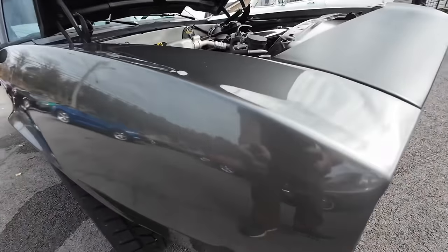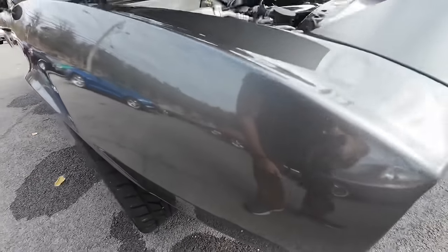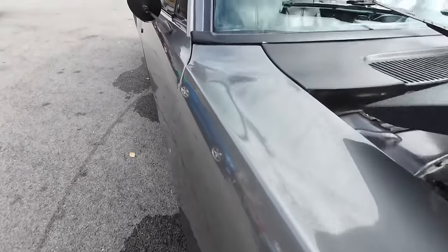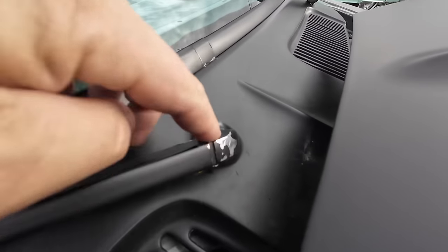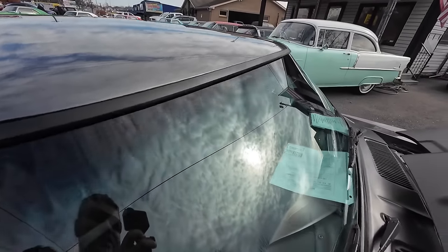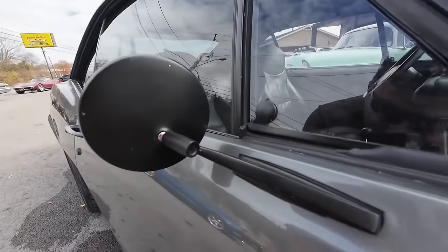But y'all didn't know this, I have a little baby on the way. So I've got enough cars right now. Need to chill for a second. Y'all didn't know that. It's a new thing. Little spots here, chip under there. Front windshield looks nice and clean. Mirror, good shape.